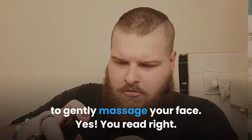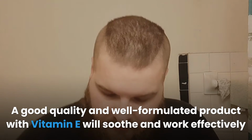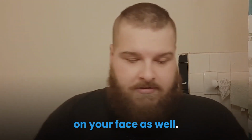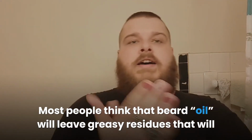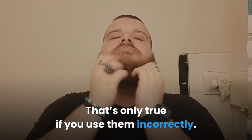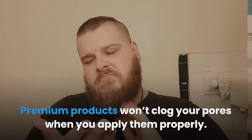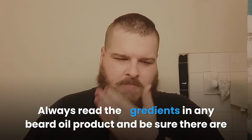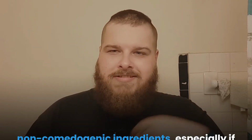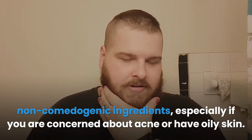Yes, you read right. A good quality and well-formulated product with vitamin E will soothe and work effectively on your face as well. Most people think that beard oil will leave greasy residues that will clog the pores of your skin. That's only true if you use them incorrectly. Premium products won't clog your pores when you apply them properly. Always read the ingredients in any beard oil product and be sure there are non-comedogenic ingredients, especially if you are concerned about acne or have oily skin.